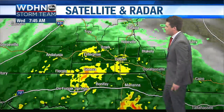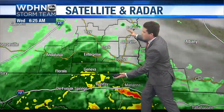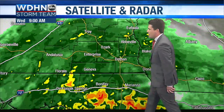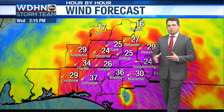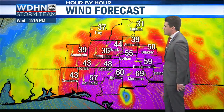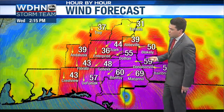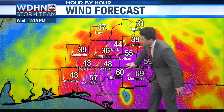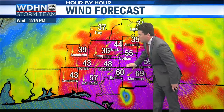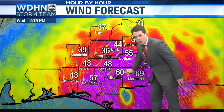Looking a little bit closer on the satellite and radar picture, again, you see that rain expanding up into southeastern Alabama. This rain is going to be prevailing for the rest of the day today, and with that, we'll have that threat for localized flash flooding. The winds, of course, are going to be increasing as the day goes on. By around 2:15 p.m., we're running into tropical storm force winds, likely some hurricane force wind gusts closer to the Florida-Alabama state line farther south.